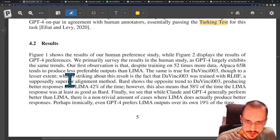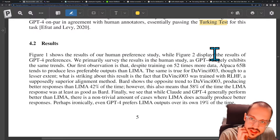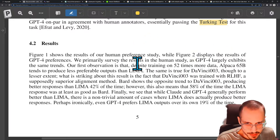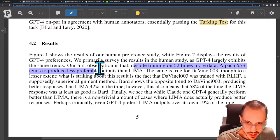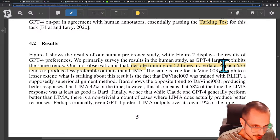Figure 1 shows the result of our human preference study, while Figure 2 displays the result of GPT-4 preferences. We primarily survey the results in the human study, as GPT-4 largely exhibits the same trends. Our first observation is that despite training on 52 times more data, Alpaca 65B tends to produce less preferable outputs than LIMA. Yeah, so this is the biggest flex of the paper, right? You can almost look at this paper as basically the Alpaca paper, but on 10 times less data.